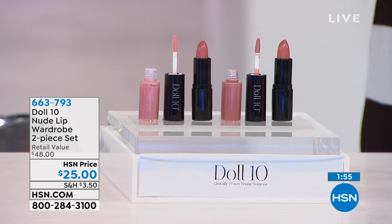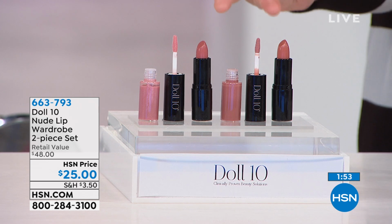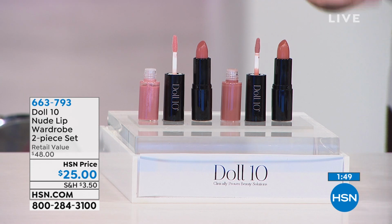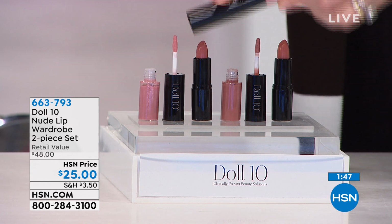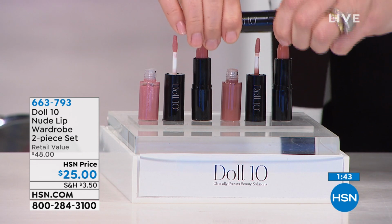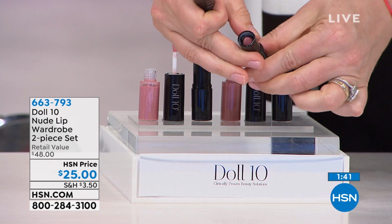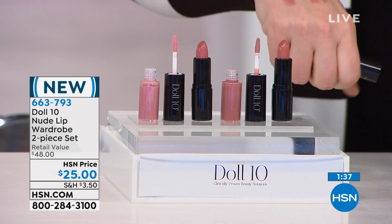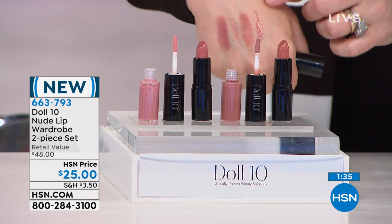Now it's cool because we call it a 2-piece set, which actually turns into 4 pieces. So think 4-piece set because it's double-ended. So you're gonna get a lipstick on one side, and a lip gloss on the other. And they're perfectly coordinated to go together. Hydrating, moisturizing. I put them on my hand so you can see.